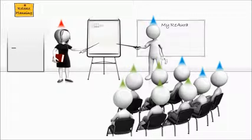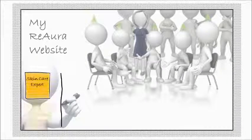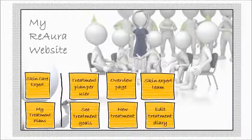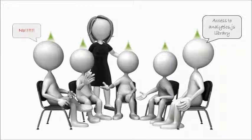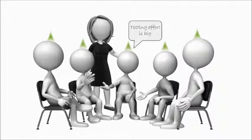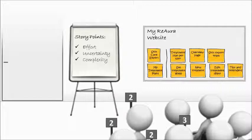The product owner presents the vision and top priority items. The development team asks questions to understand those items. Together, business and the IT team break the items into more concrete features. The team brainstorms to assess the implementation effort for those features in story points. Story points are relative estimations that represent the difficulty to implement a fully functional and tested feature.